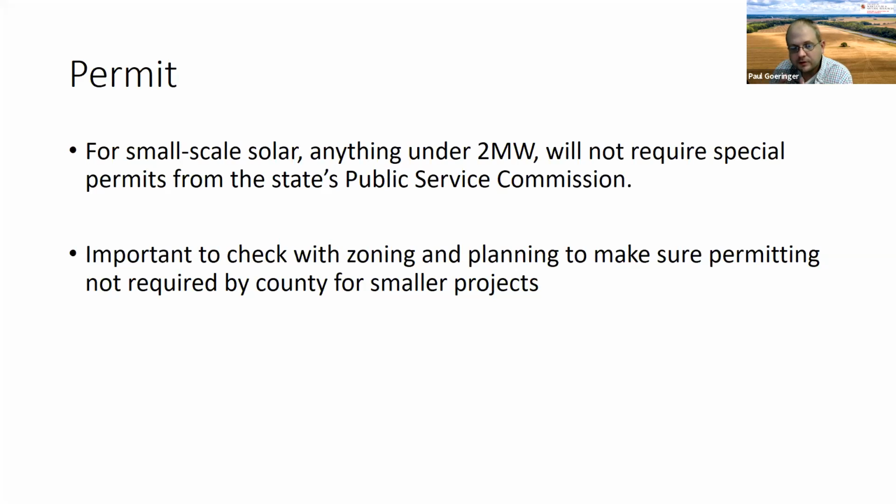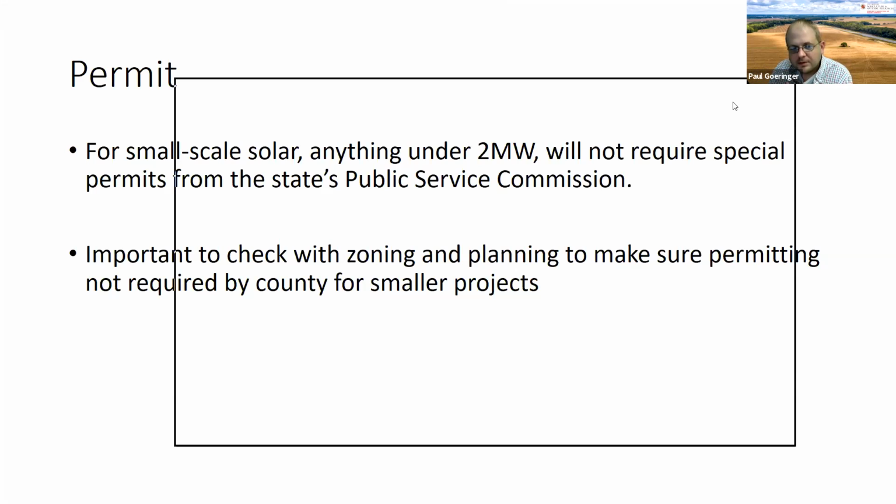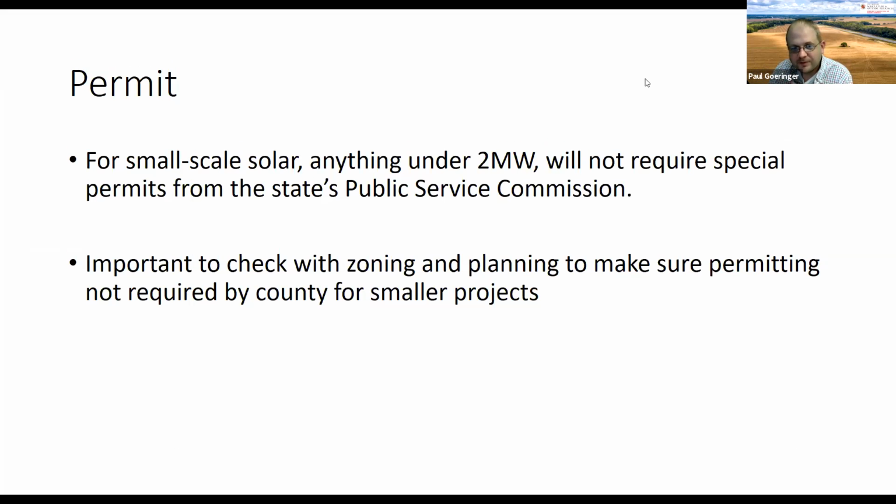The biggest thing you're going to have to start doing, and we'll talk about this more later in the presentation, is understand how county zoning and planning will work on some of this, because you will need to check with them. You may have to get a permit, you may not. It just depends on the county. That's going to be the biggest hurdle, and then making sure setbacks are met, and any siting, screening requirements and height requirements that could be required will be the biggest issue you have to deal with, especially with small scale on-farm use.